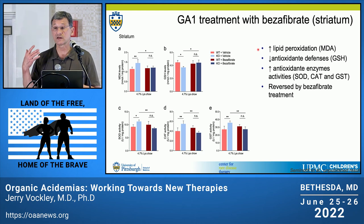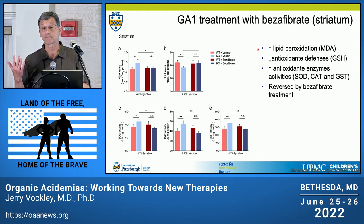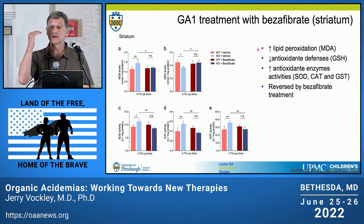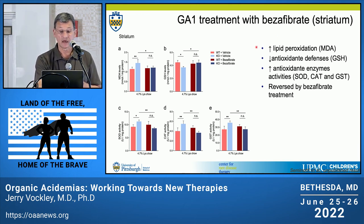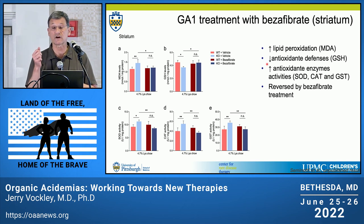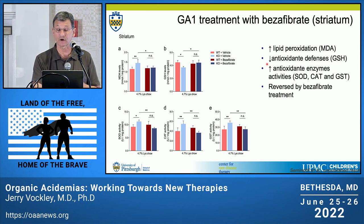One of the other ways that we've been working on these inborn errors is, as I said, to try to upregulate the amount of protein that the cell makes. So there are a bunch of compounds that sort of coordinately increase the production of many of the proteins involved in mitochondrial metabolism. One of those is bezafibrate, and all I'll say is that if we treat cells from a GA1 patient with bezafibrate, we can improve them biochemically. I'm not going to try to go through these slides with you for lack of time.